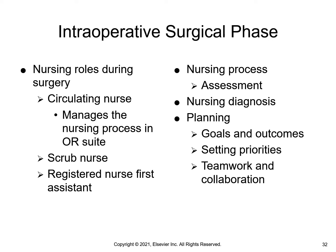The scrub nurse may either be a registered nurse or a surgical technologist who is often certified. The scrub nurse must have a thorough knowledge of each step of the surgical procedure and the ability to anticipate the instruments and the supplies needed by the surgeon. The circulating nurse in the operating room thoroughly assesses the patient and critically analyzes findings to make patient-centered clinical decisions required for safe nursing care.